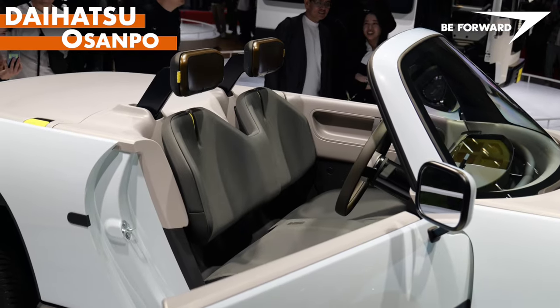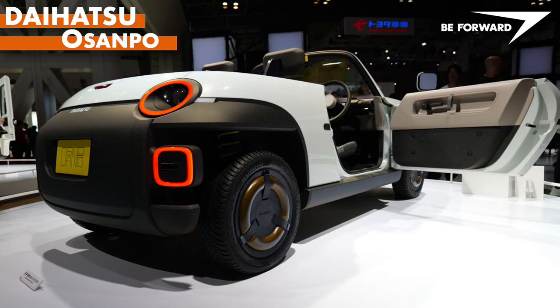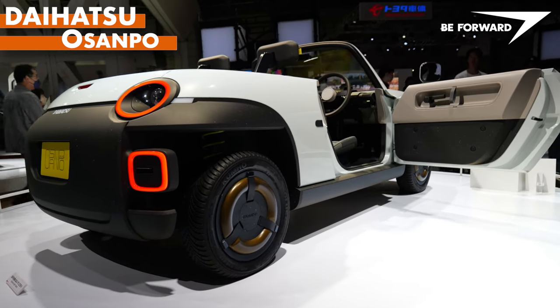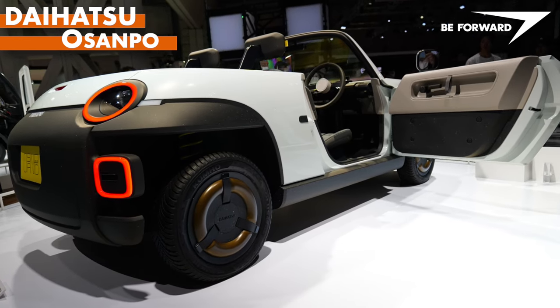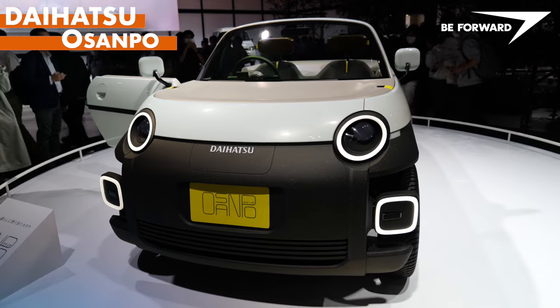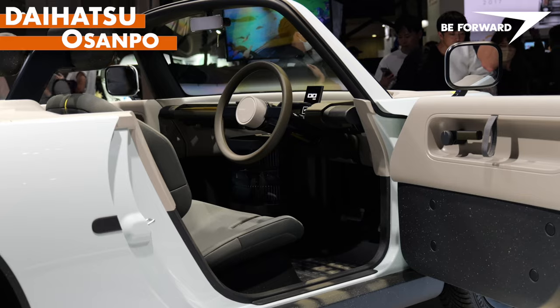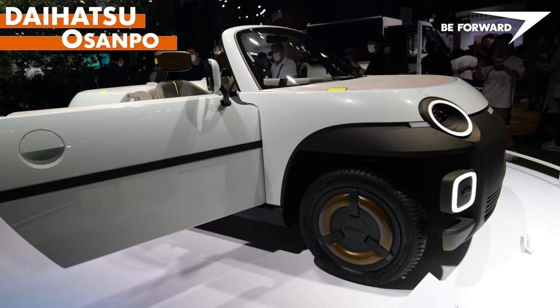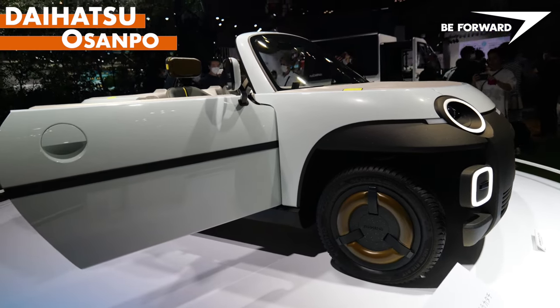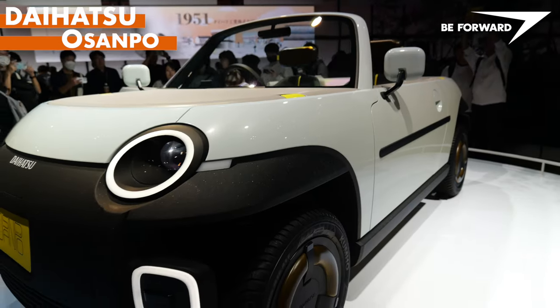Indeed, the body has been designed to maximize the outdoor experience. Gray bumper accents and SUV-like front and rear end emphasize the pace and environment for which the car is intended. Imagine cruising through woods, meadows, or along the seashore in complete silence. Osanpo is all about the joy of an open top in the form of a friendly little toy car that both teenagers and seniors will love. A stylish, simple, fun car for everyone. Not flashy, charming, and humble.